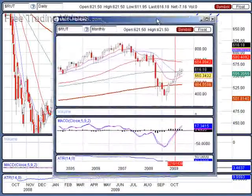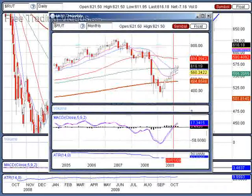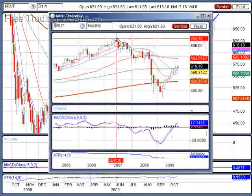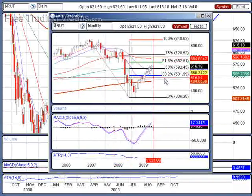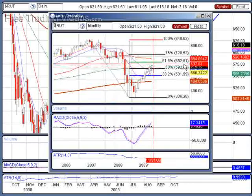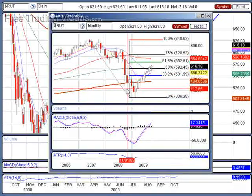And here is our big monthly. There's our monthly, and let's go ahead and pull a fib on this. I'm going to go from the very high to the very low, and then bring it out. We're at the 50, not quite at the 61.8. If we do not get past 653, then we have a good chance of continuing down and even making lower lows, statistically speaking. This is just a good old-fashioned bear pullback.